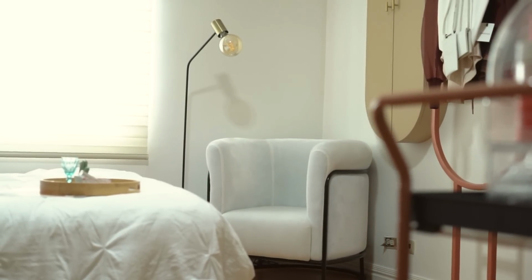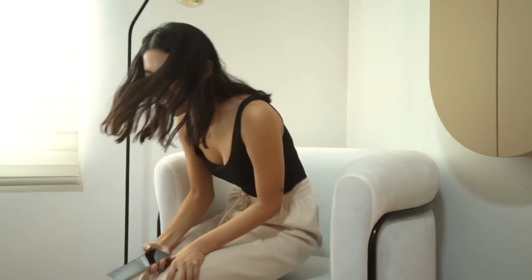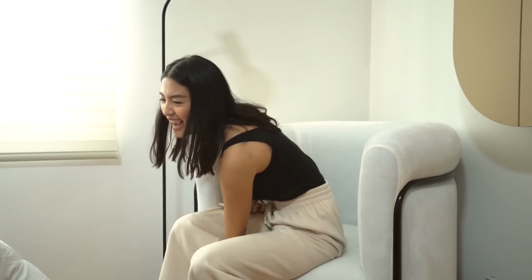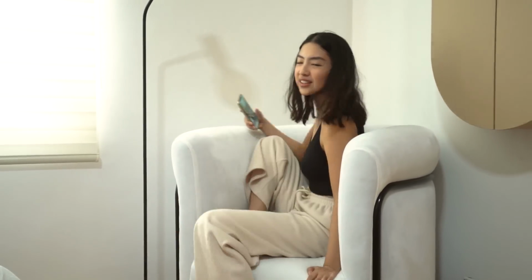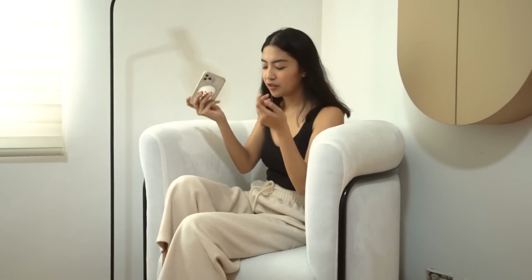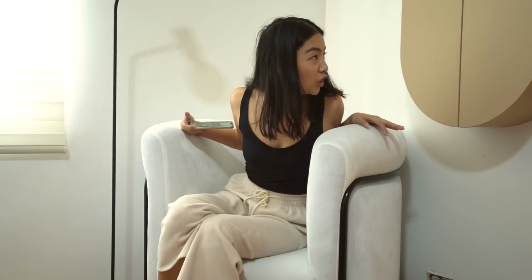I usually work din here or when I watch series. Like, taas ko yung paa ko, sakay ko dito. So yeah, I love squishing myself into tiny spaces. So like, kunwari, mag-work lang ako, nakataas lang yung paa ko dito. Ganyan, very chill. Kaya rin hindi ko naisip mag-side table kasi usually naman phone ko lang yung hawak ko. Pero parang cute, no? Ewan ko, I'll consult na now kung pwede ba tayong maglagay ng side table. But yeah, that's my mini lounge corner for you guys.